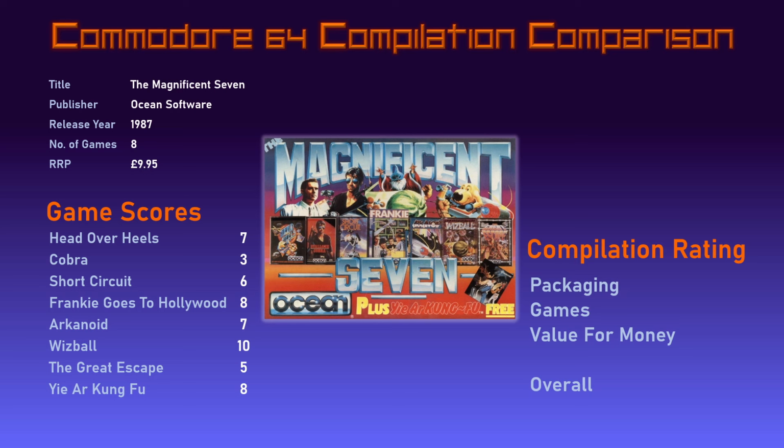The average for the 8 games comes out at 6.75, and that just leaves value for money. At £9.95 for 8 games, this works out about £1.25 per game. Even discounting the abysmal Cobra, it still offered fantastic value, and the presence of big hitters like Wizball and Head Over Heels just months after they'd been originally released made it well worth the asking price even without the other 5 games, all of which are worth your time to some extent.